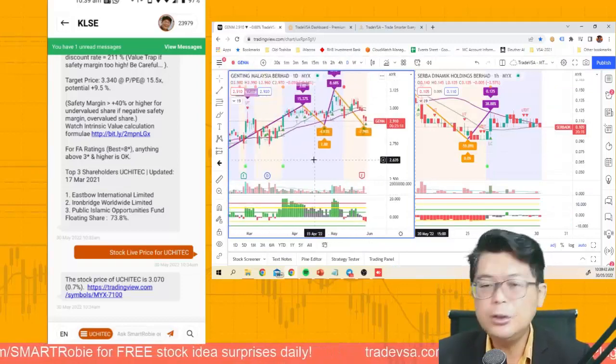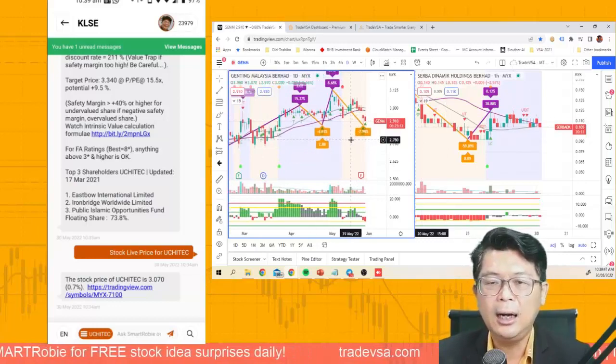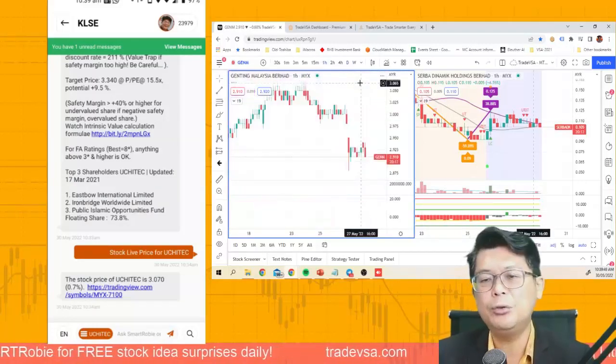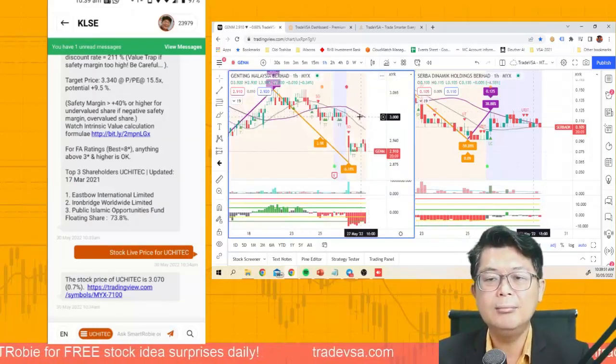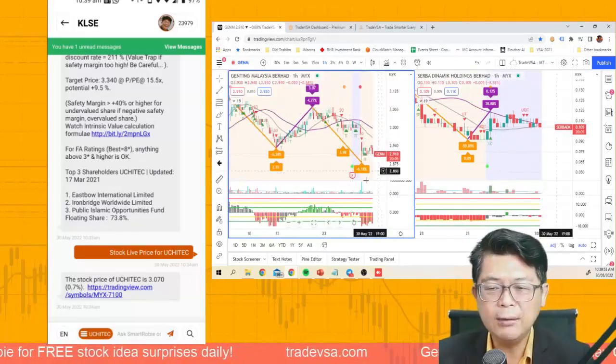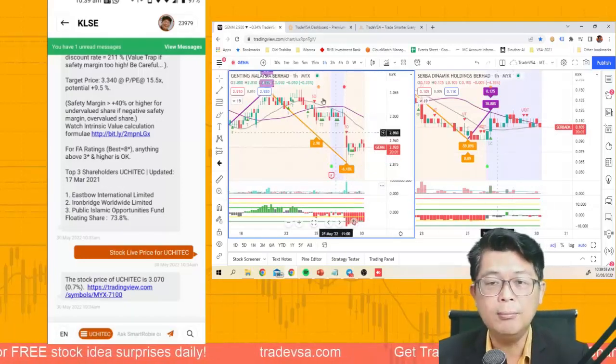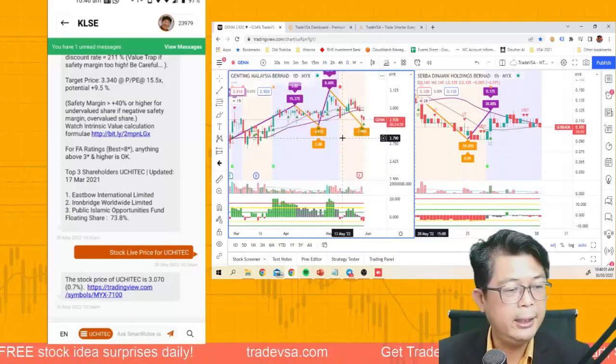All right, Genting Malaysia, still no buy yet. As I said before, no Green Pentagon in here, unless you want to trade the hourly chart, then you switch to an hourly chart. You can see, other than this one here, really not the kind of volume. As a matter of fact, this is what we call a sell-off volume. There is more downside going forward in here.